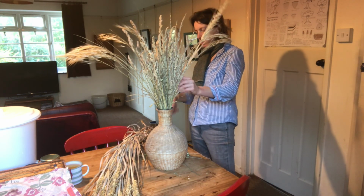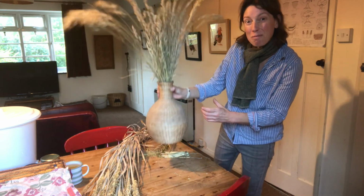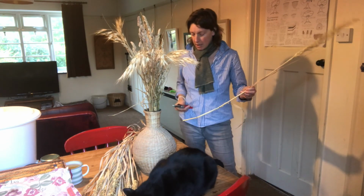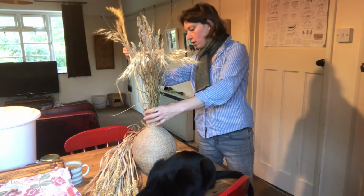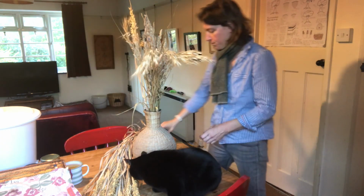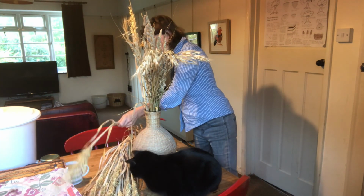I've got to make sure actually. I'm just going to go and try and make sure it does actually fit in the fireplace. Get off! Yes, it does fit. I just need to trim this one by about 1 inch. And that's my height marker. Try and do that without disturbing the others. Right, let's get this one.